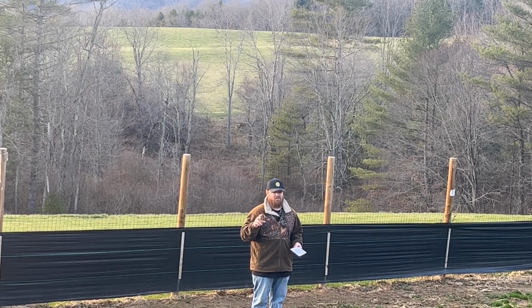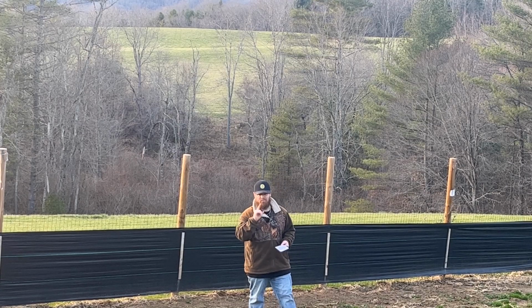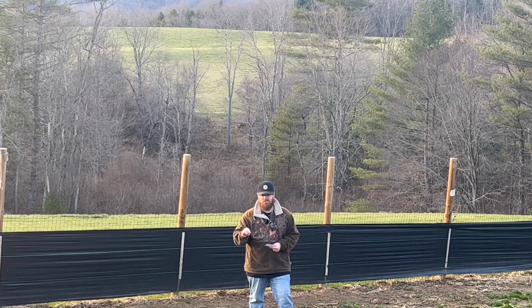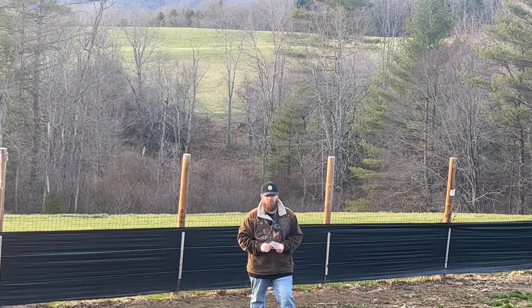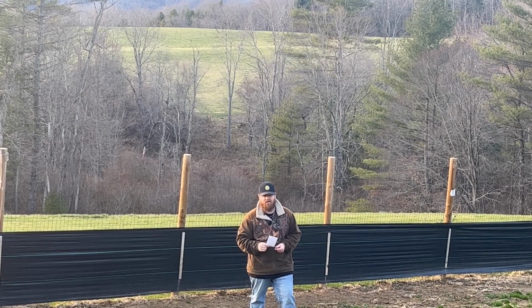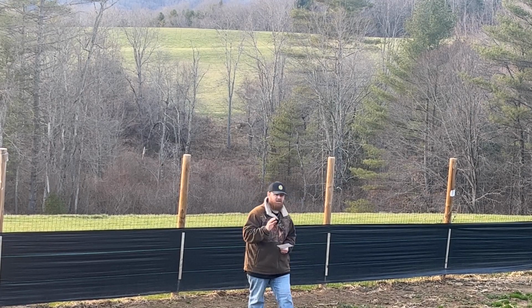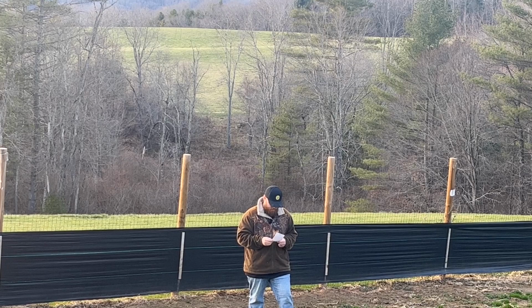I didn't have very good results with peroxide, and that's why I used the bleach solution. Now, do not use straight bleach. You do have to use a bleach solution, and I think I use it at a 1 to 5 ratio or something like that. I have to go back and look, but nevertheless, it works, and it works well.